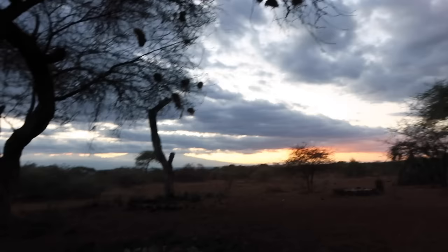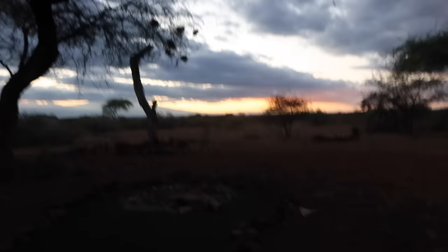I'm hoping that when we finish with the night game drive, we will be able to come out here and do a little fire. Oh, sorry, y'all, it's really dark. Hold on. There we go. Marcus hasn't been feeling too well, but hopefully he'll feel better soon.